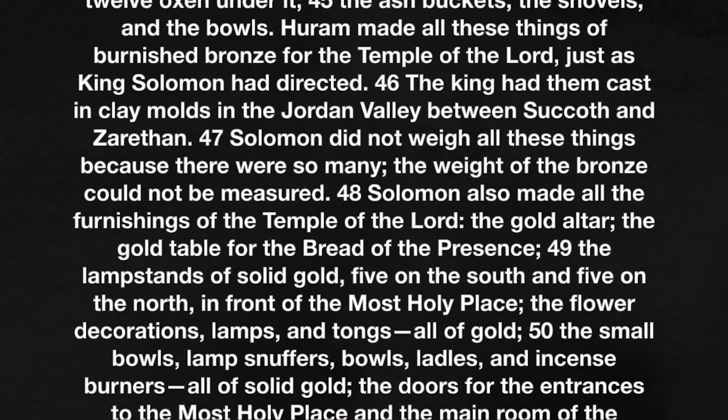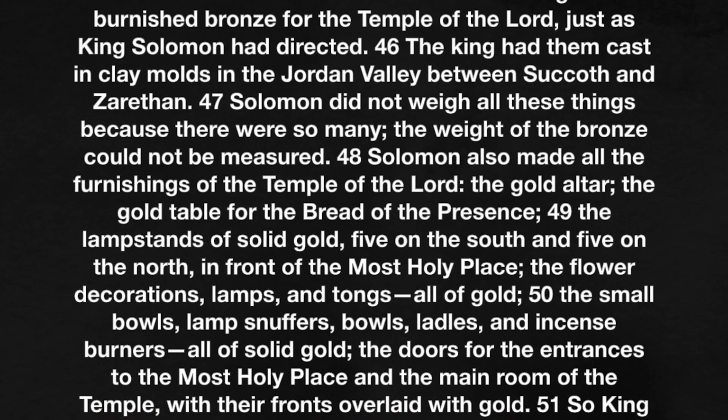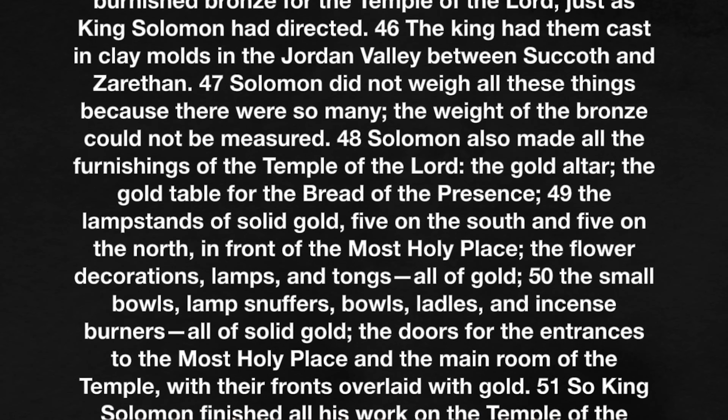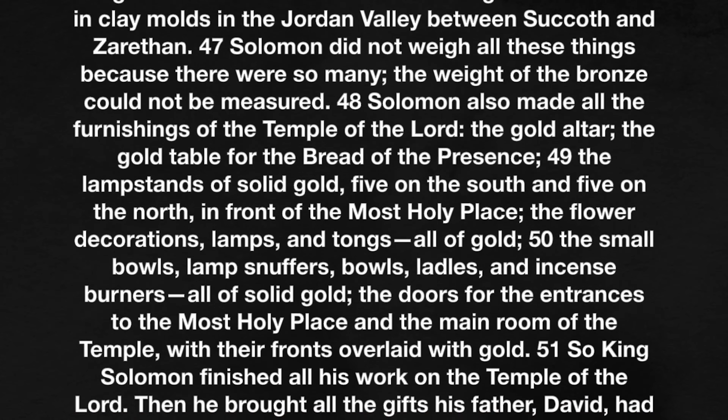The king had them cast in clay molds in the Jordan Valley, between Succoth and Zerathan. Solomon did not weigh all these things, because there were so many. The weight of the bronze could not be measured.